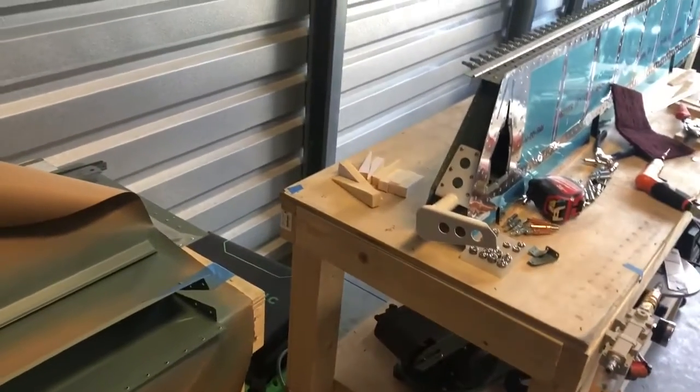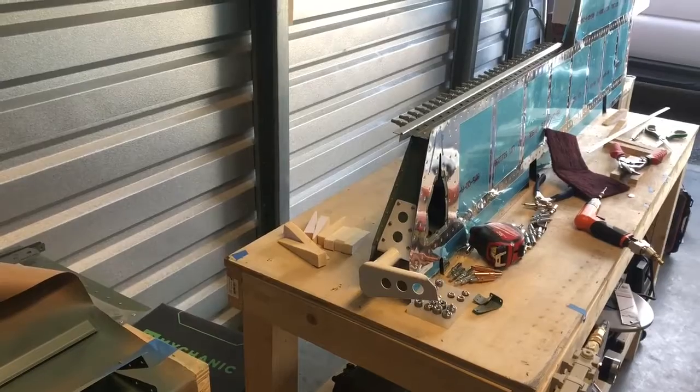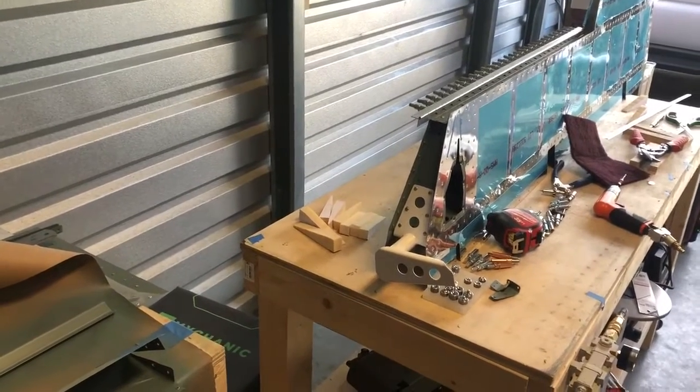And so I figured I might as well go ahead and jump in and at least get this off the bench and get it ready for the left side. Yep, for the left side.